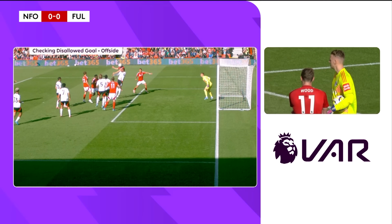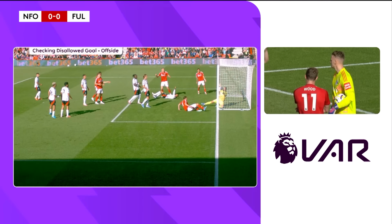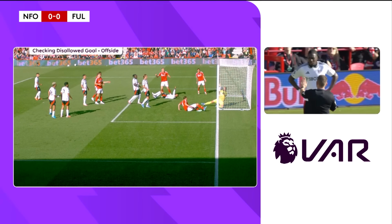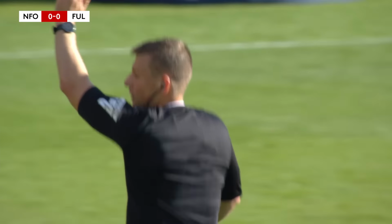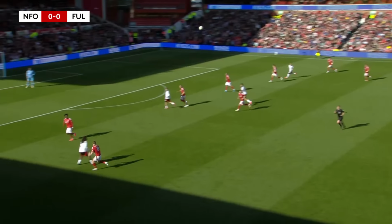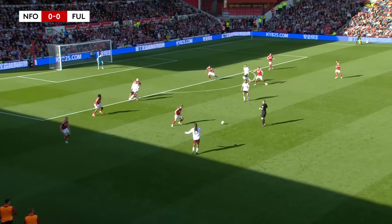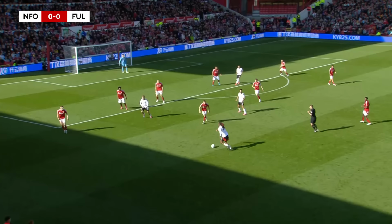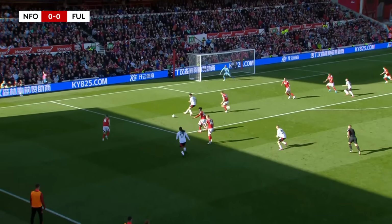There's two Forest players, I think. It was Chris Wood who eventually turned it into the net. It's offside, Jim, yeah. But Leno, I think, did keep it out. And then when it was knocked into the net at the second attempt, it was an offside. Nottingham Forest 0, Fulham 0. Well, Wood's dangerous. He's one of those underrated players. Yeah, his goal ratio is always fairly healthy and particularly good this season.